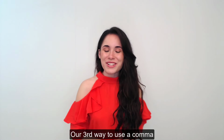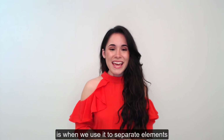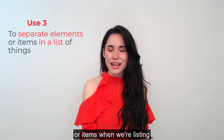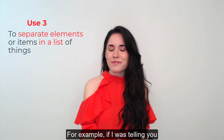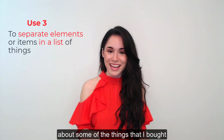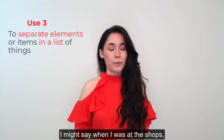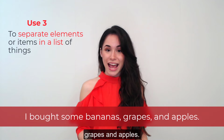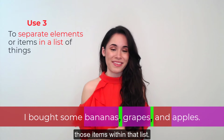Our third way to use a comma, and definitely the easiest and most well known, is when we use it to separate elements or items when we're listing a series of things. For example, if I was telling you about some of the things that I bought when I was shopping the other day, I might say, when I was at the shops, I bought some bananas, grapes, and apples. A comma separates each of those items within that list.